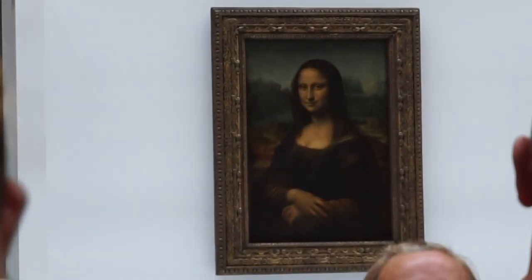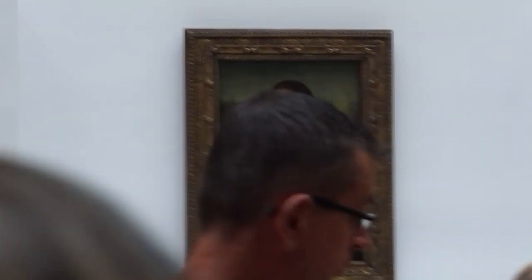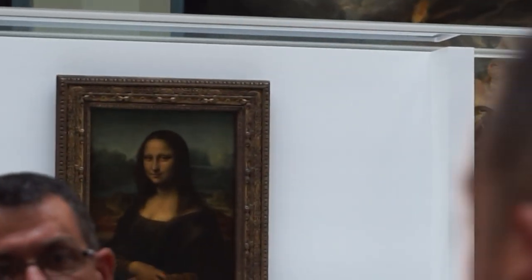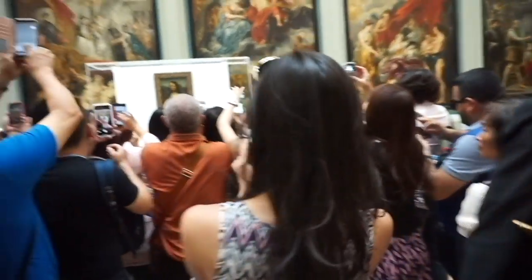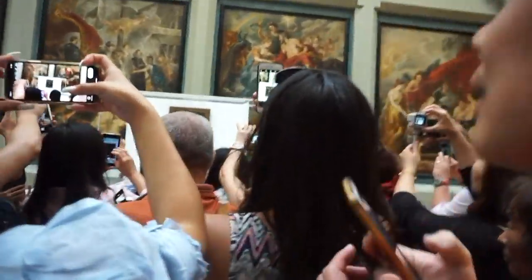So what y'all think? Y'all think it looks different on TV or in person? Hurry. We took selfies. You have like 1 second to take a picture, so keep that in mind. Okay, not 1 second, but. All right, guys. So that was the Mona Lisa. The paintings were amazing.